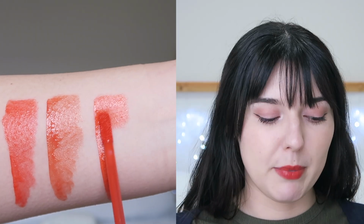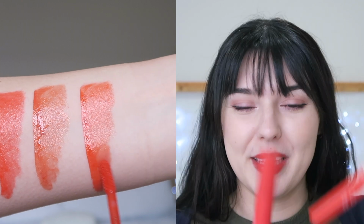I think I like this one better than number 2, which is Be My Peach, though they are fairly similar colours. I feel like this one has just a little bit more of a pinker tone, which I prefer personally. Though if you like the more orangey tone, you would probably prefer number 2. So this is number 4, Call Me Peach.